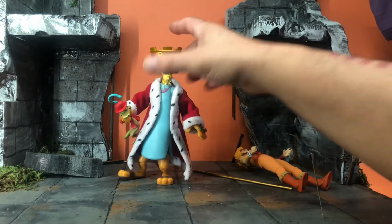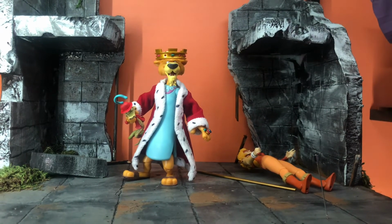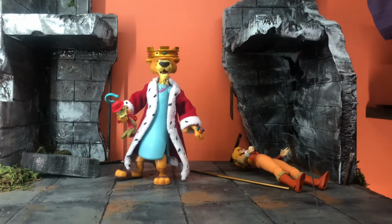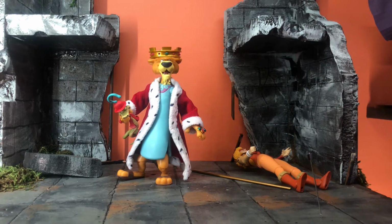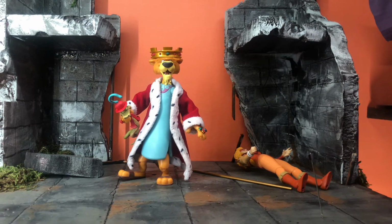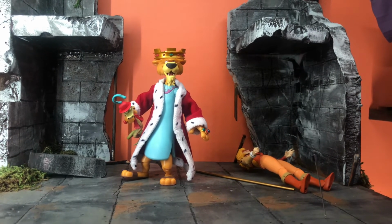So that was the best of Super 7 and the worst of Super 7. If you have a figure from Super 7 that you think is awful or deserves to be up here more than these two figures, let me know in the comments. If you totally disagree with me and you think everything I said was complete poppycock, tell me that as well.